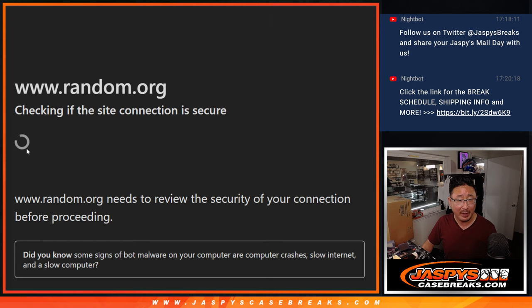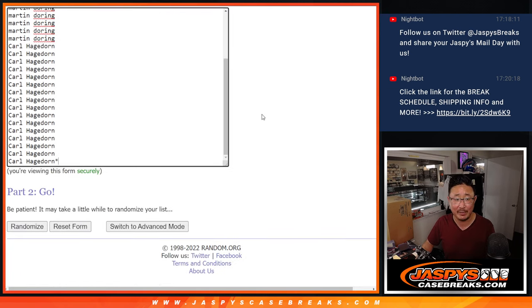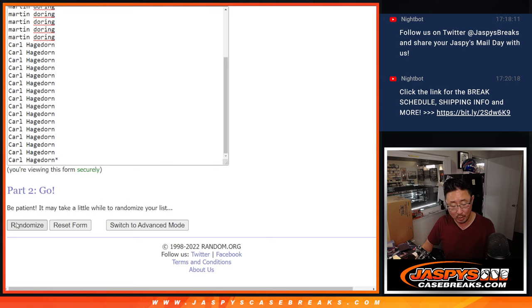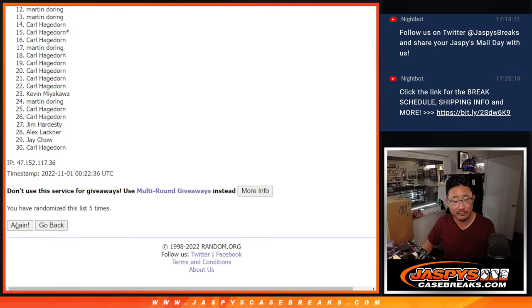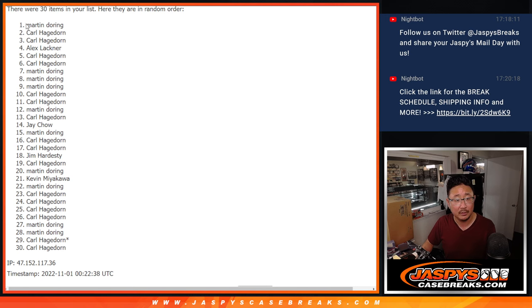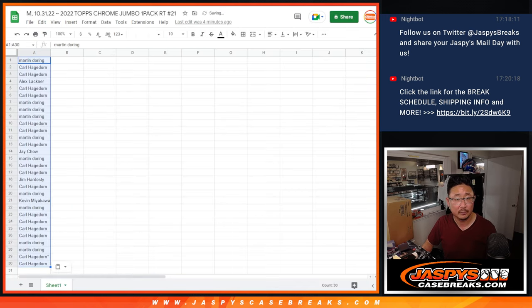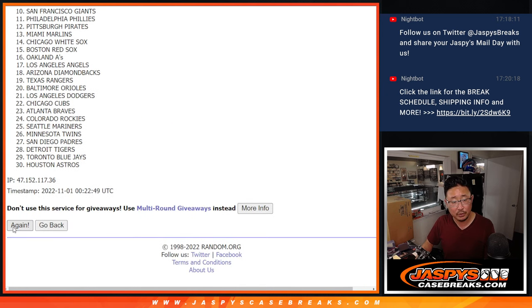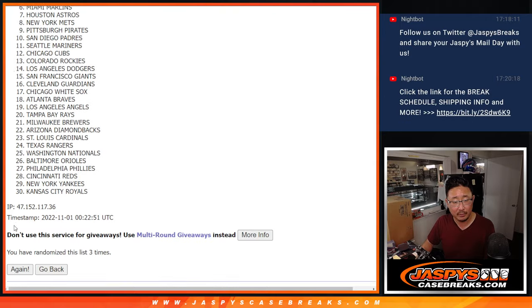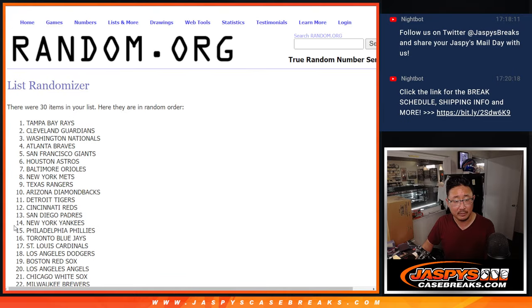First dice roll is going to be for the pack break itself. It's secure, I can assure you that. Yeah, there you go. 4 and a 4, 8 times for names and teams. Different dice roll for the giveaway part. 1, 2, 3, 4, 5, 6, 7, and 8. Four and a four, 8 times for the team. 1, 2, 3, 4, 5, 6, 7, and 8.